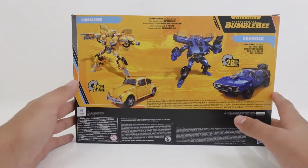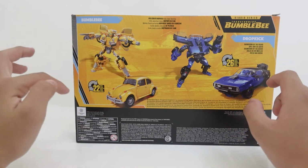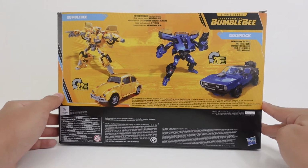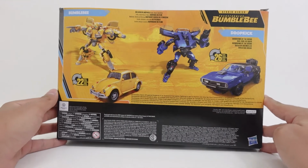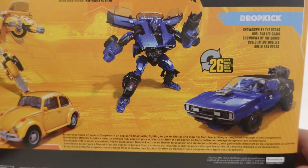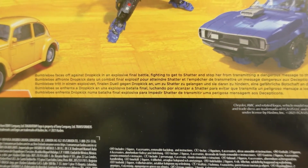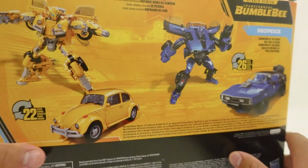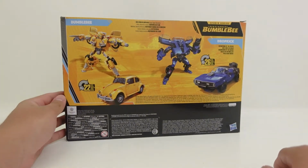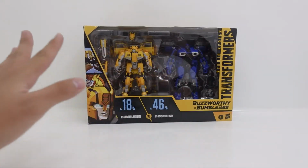And now for the last side of the box, here we have Bumblebee and Dropkick both in robot and car form. Bumblebee transforms to a Volkswagen buggy, and Dropkick transforms to, I believe, a Chrysler. A Chrysler. I thought it was a Plymouth, but no, it is a Chrysler. Their iconic movie scene is the showdown by the docks. Bumblebee faces Dropkick in an explosive battle, fighting to get to Shatter and stop her from transmitting her dangerous message to the Decepticons. If you remember in the film, Bumblebee and Dropkick were fighting while Bumblebee was trying to stop Shatter from sending the message to the Decepticons to come to Earth. Well, this scene is based upon it.